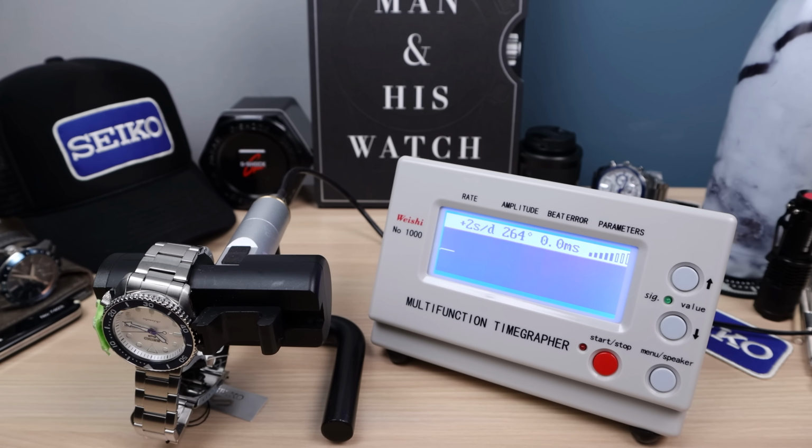Okay, let's check out 12 down. Now, these movements are gonna slow down. From my experience, the 4R and the 6R, they do slow down after a month or two. So getting them a little bit fast is what you want, but maybe not that fast. But look at this. 12 down is the position your watch is gonna be in the most. And look at these numbers. +2, +1, +1, and we did get an amplitude dip at 258.